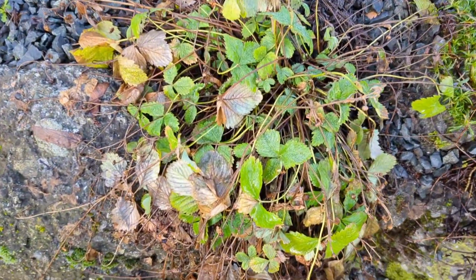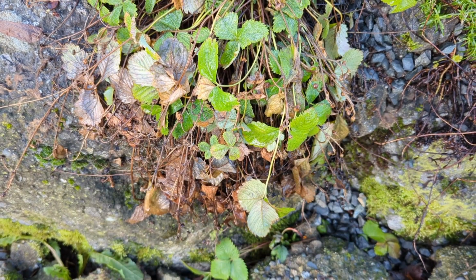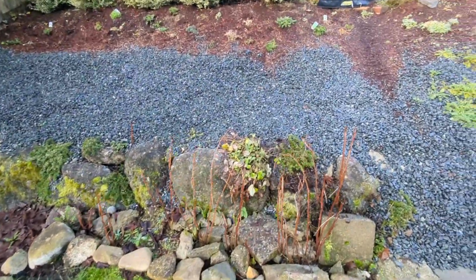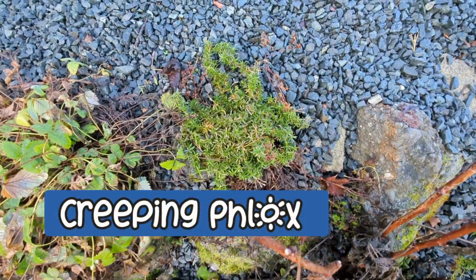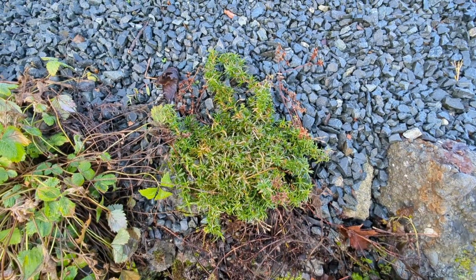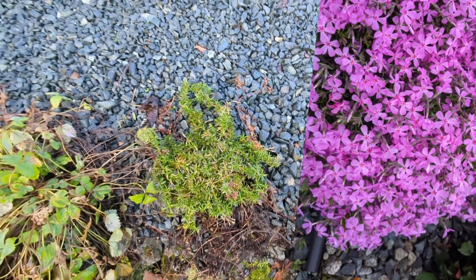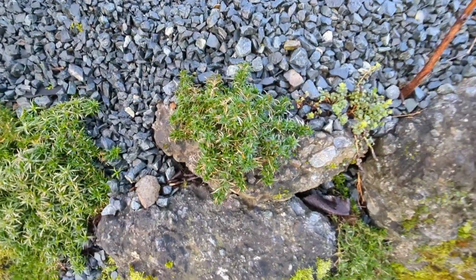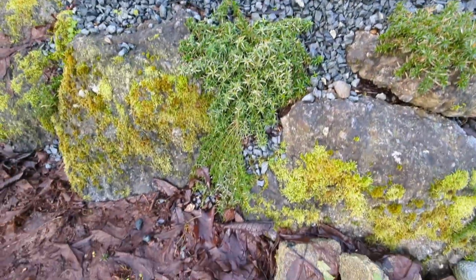And right behind them, this is one patch of my alpine strawberries. They're ever-bearing and produce for most of the year, minus the winter. You will notice that when we go a little closer on the slope, there are a ton of creeping phlox plants here. I didn't buy these. These are all divisions from my creeping phlox in the front garden. I have a ton of creeping phlox in my original garden, and these were all either propagations or transplants, and there are a lot of them here.